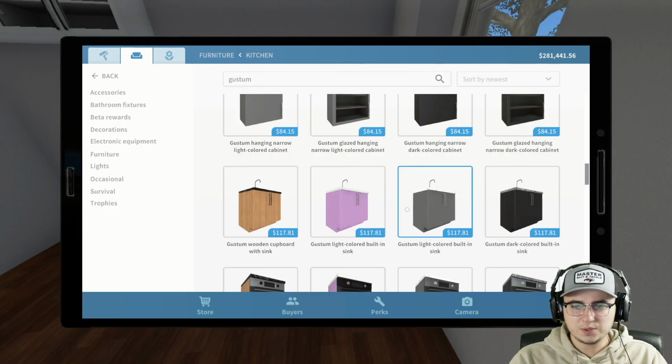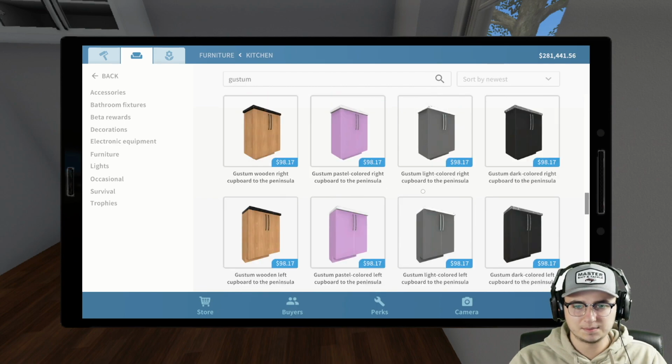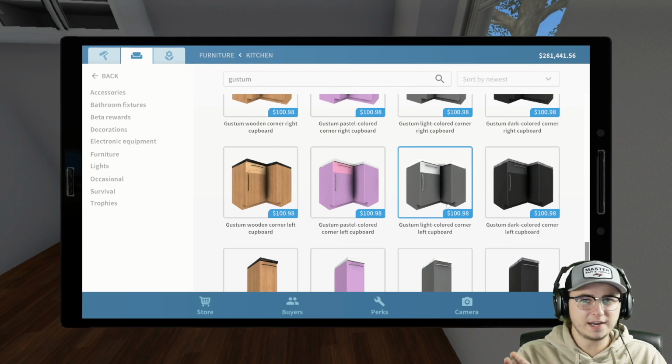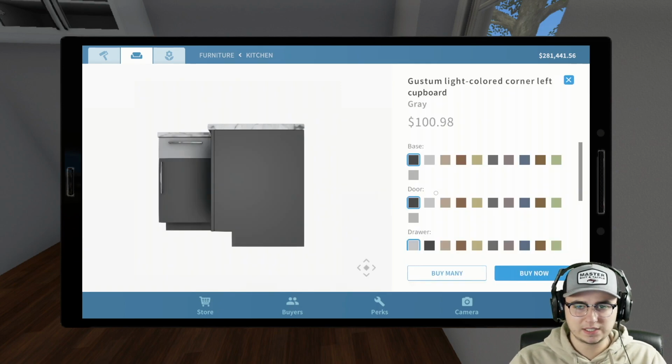All right, moving on to the base cabinetry here. I think we're gonna do the same thing, still going with the custom stuff, but I wanna see if they have a corner. Oh, they do. I'm gonna go with the left one because I'm trying to make sure we have enough space here to put a sink directly in front of the window. I feel like that's pretty common in most kitchens.